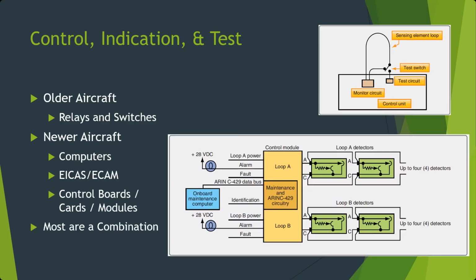Why is that? So if you lose generators, you still have fire smoke indication that can run on battery or some kind of an emergency source. Okay. But it also outputs to the onboard maintenance computer, or ARINC 429 can be pulled into your ICAS system or ECAM system to provide those indications.